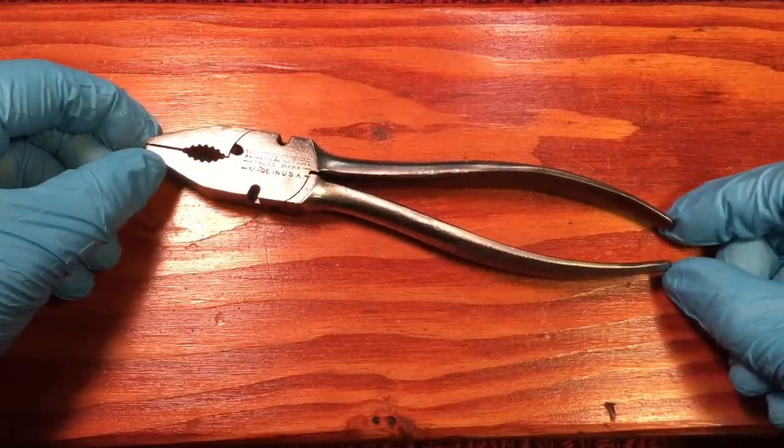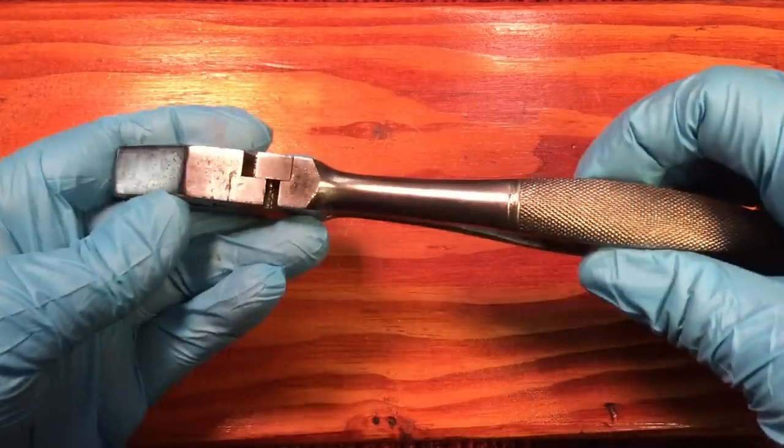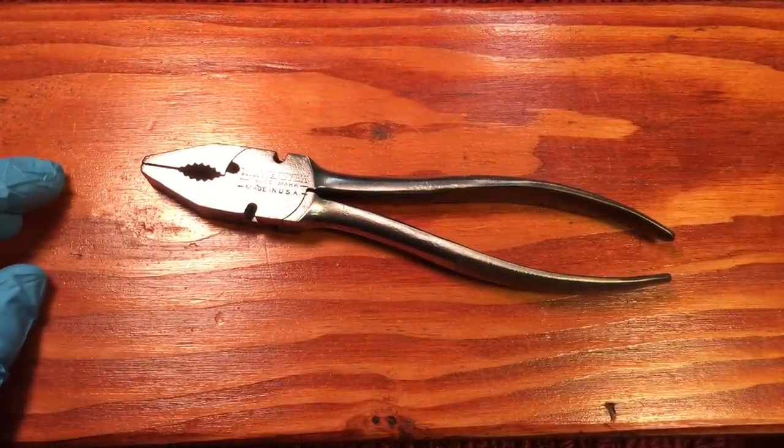Anyway, that one came up pretty good. It's very smooth, very nice. It works like a charm, but it's different than what I usually do. What do you think about that?